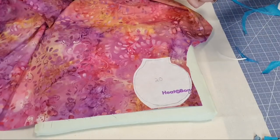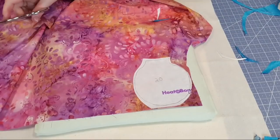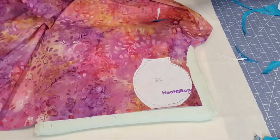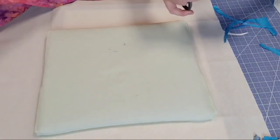Alrighty, so I'm just trimming this up. Have you got a pair of scissors there, Beck, or do you need this pair? No, you stole them. Oh, sorry. You stole? I did too. Sorry, I'm a scissor thief.